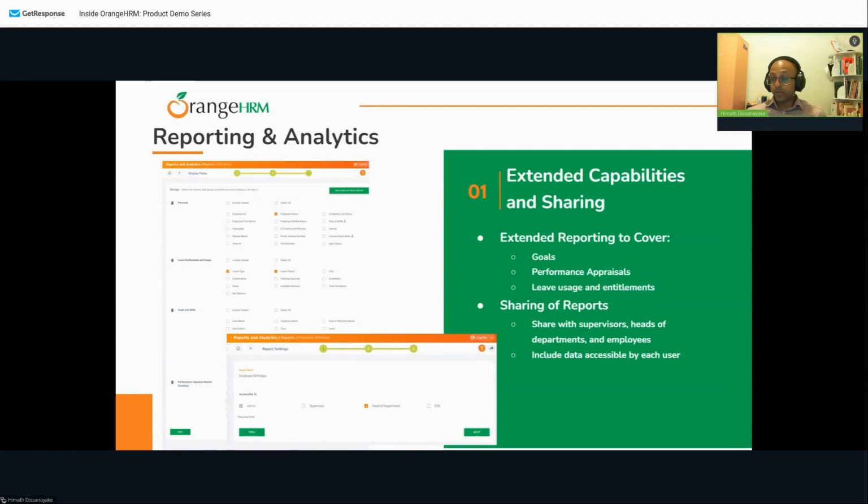Next, we visit reporting. Now, as most of you know, OrangeHRM has the ability to define custom reports. I assume most of you have created custom reports to the specific needs of your organization. However, we only allow the generation of these reports using the employee information that is captured within the PIM module. Now we are in the process of extending this behavior to the other modules.